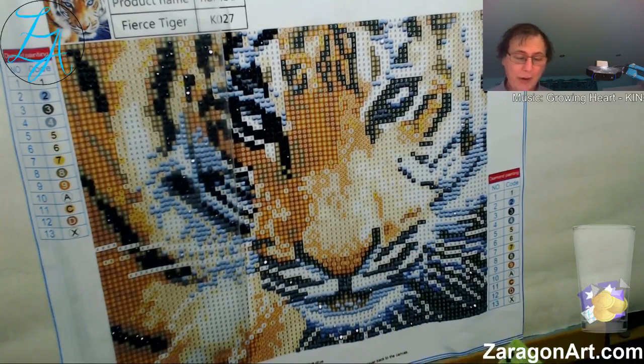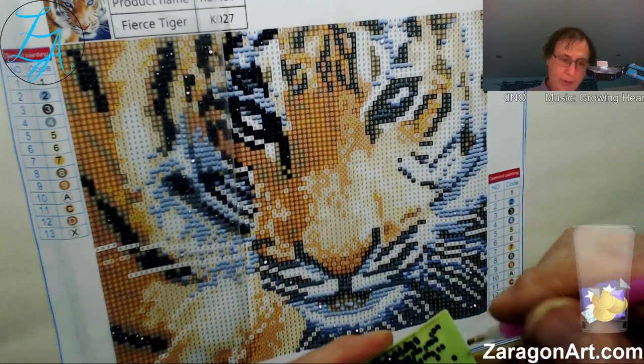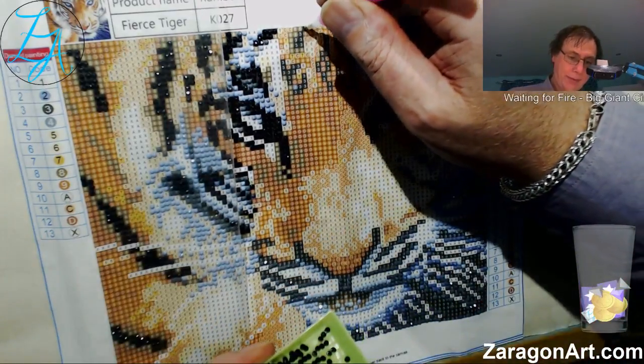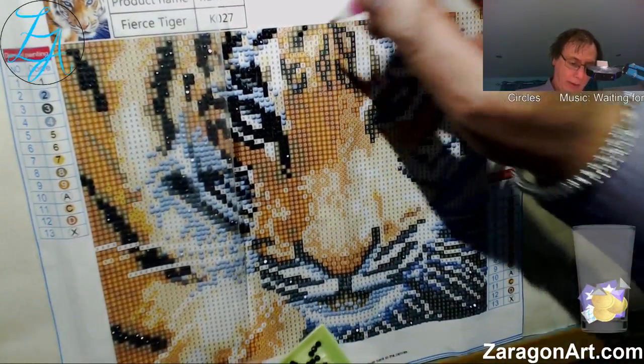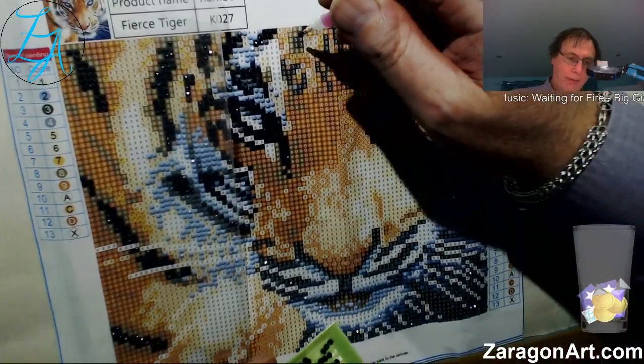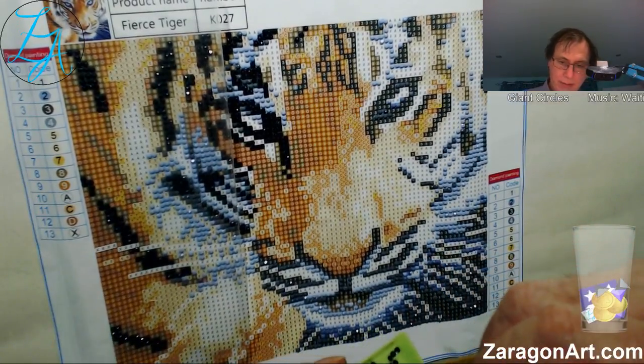On the programme tonight, we're going to do some more of these magic dots. We are going to get closer to finishing off this tiger.